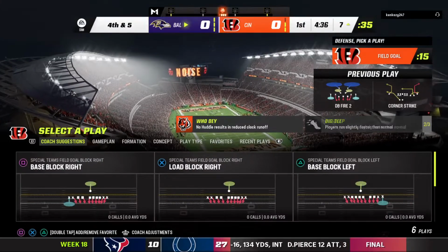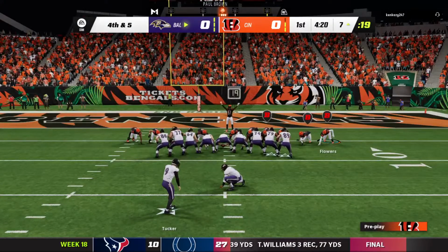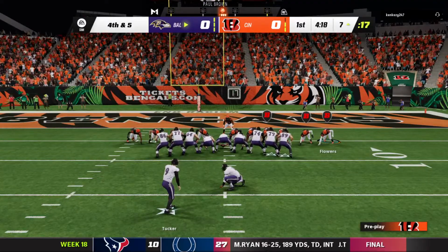Partner, I think that completion takes the definition of dink and dunk to a different level, doesn't it? It does, and the defense was right there, kind of played into their hands.